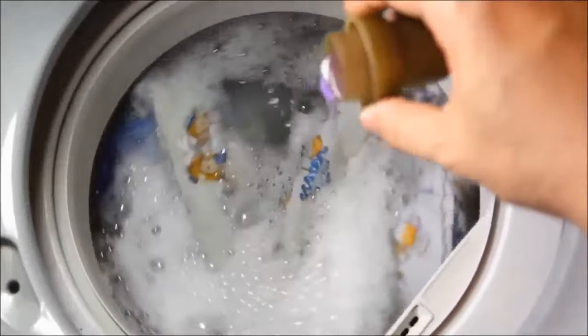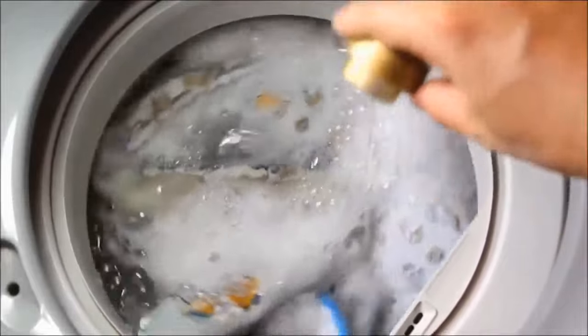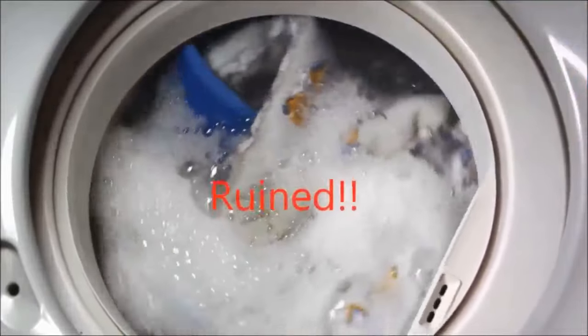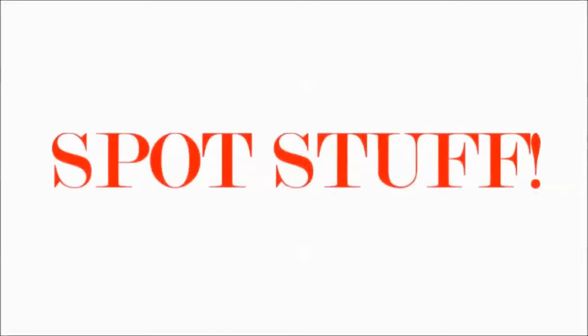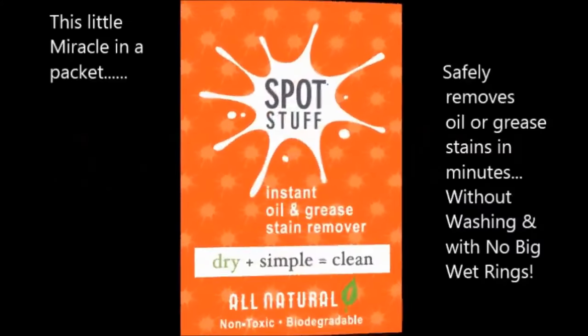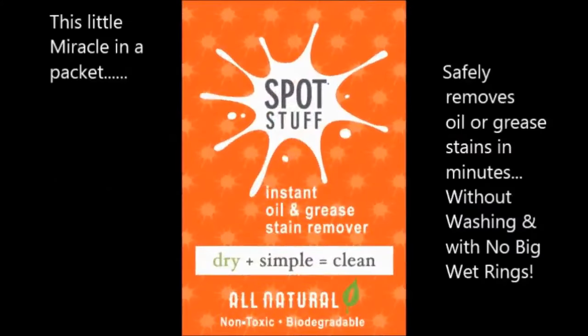Have you ever had your favorite outfit or piece of furniture hopelessly ruined with oil or grease stains that just won't come out? Even with washing? Well, not anymore. Introducing Spot Stuff. This little miracle in a packet safely removes oil or grease stains in minutes, without washing and with no big wet rings.